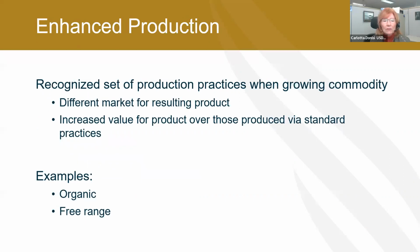Enhanced production. A real good example is when people are selling organic or free-range chicken eggs, something like that. It is a recognized set of production practices when growing your commodity, and you would have a different market for your resulting product. We all pretty much know these days that a lot of people want to pay more for organic or free range, and any of those different examples of enhanced production. Okay.